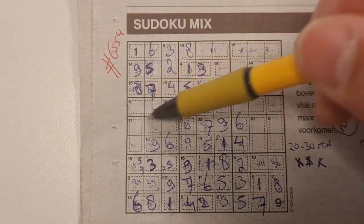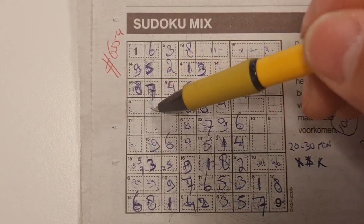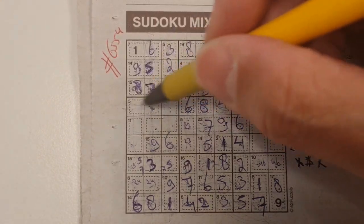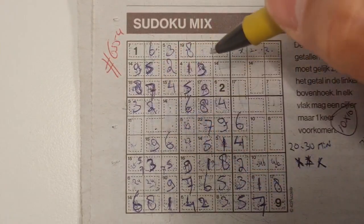Well, there are two combinations for the box of 5. 1 plus 4 and 2 plus 3. 1 plus 4 cannot be used because we have a 4 in this row. So I cannot place the 4 there. So the 2 and the 3 are left. 2 and 3. We have a 3 in the second column. No 3 there. 3 should be here and 2 goes there.